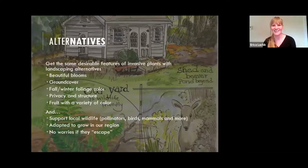I don't. And I love my native plants because they do well during all types of weather. And no worries if they escape a little bit. They might spread out, but they're not going to behave in a way that our invasives do.